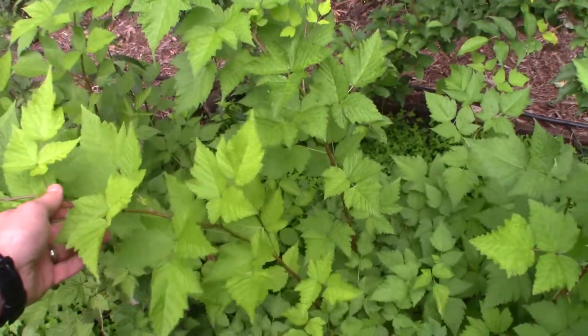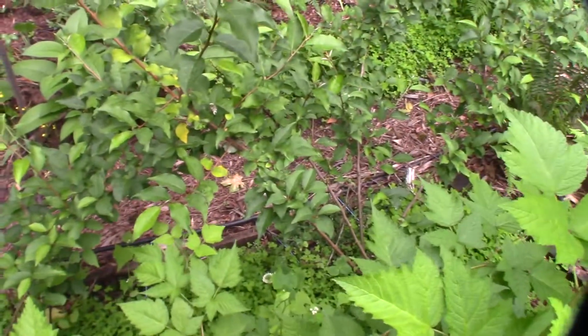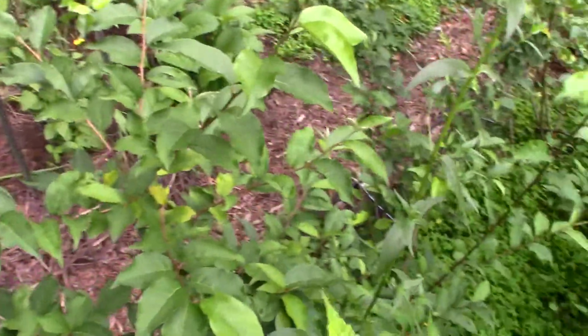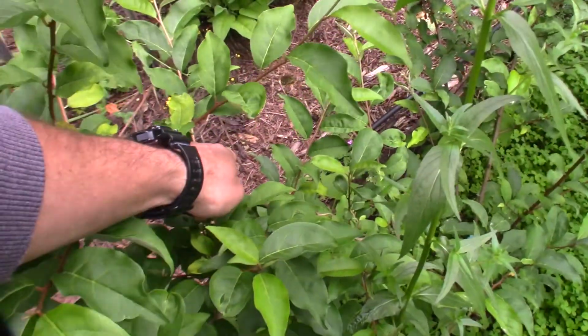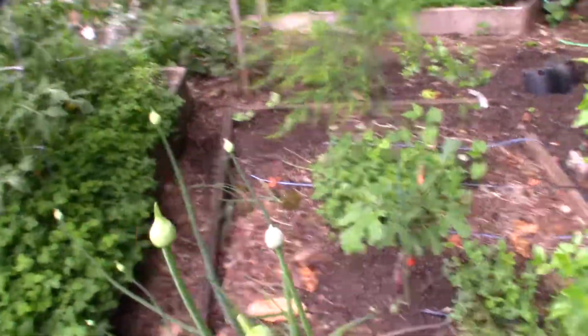Here's some more tomato. Got our salmonberry here. Haven't seen any berries on there. I don't know if we got anything on the goji's yet. Oh, there's a goji. Down there. There's probably some more underneath. Haven't seen any yet. There's another fig.